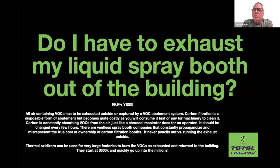It's almost always better to exhaust out of the building. Of course, there are certain jurisdictions, mainly California, or certain uses where the abatement's required with like a thermal oxidizer, but carbon filtration is never required.